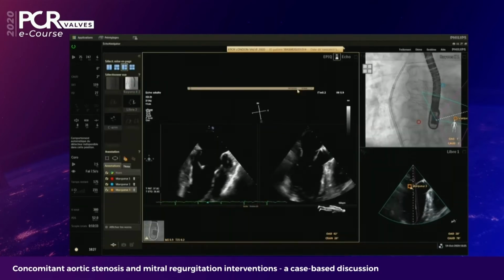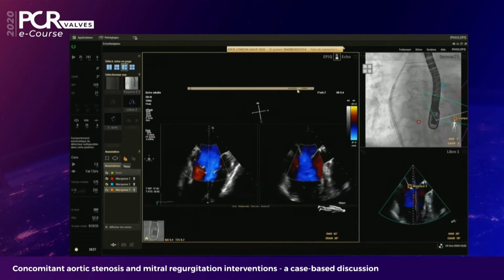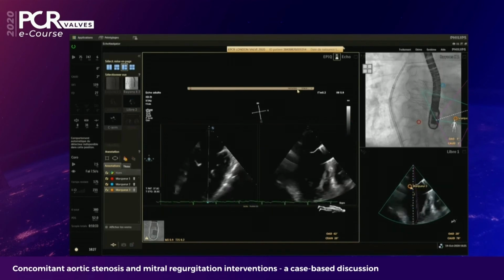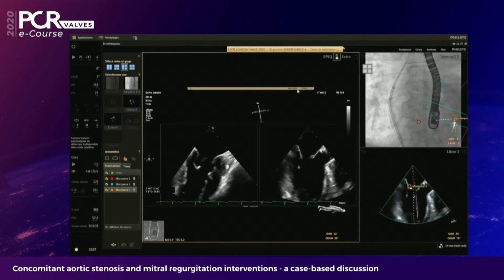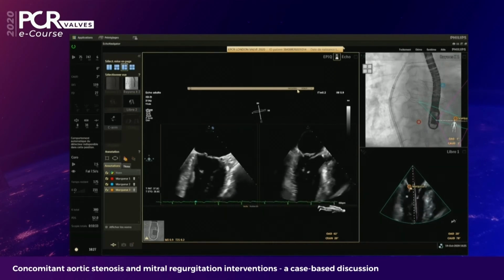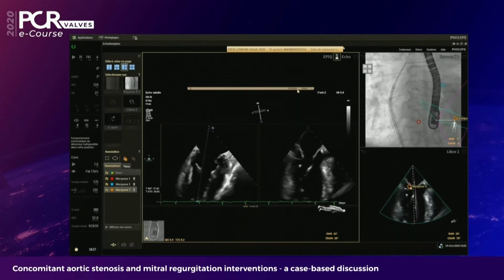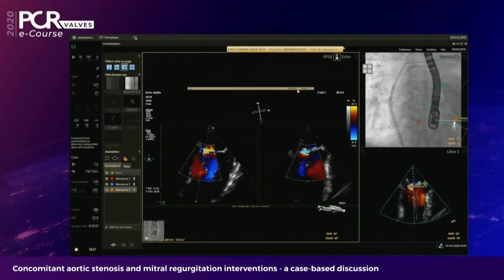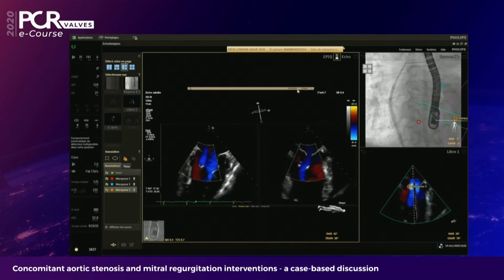In the middle of zone 2 you see the coaptation exists. By adding the color there is no major PISA in this area, and then I'm going a little bit further on zone 2. And now we can assess and evaluate the prolapse with chordal rupture, as you can see. Definitely the leak is coming from here with a huge PISA in this area.